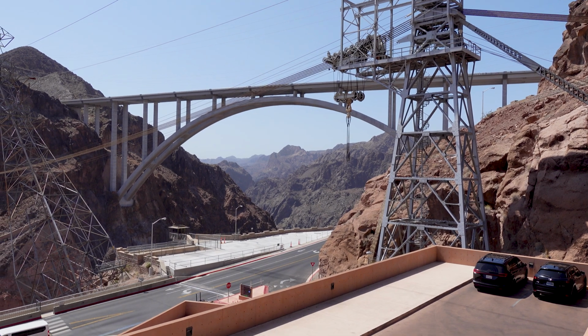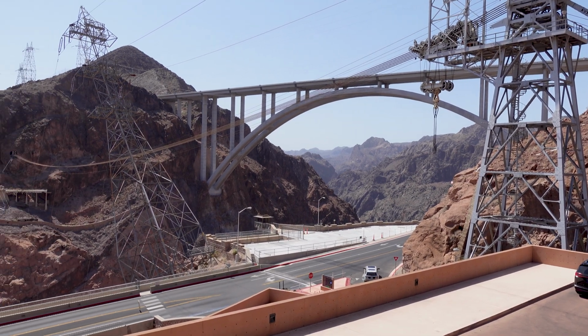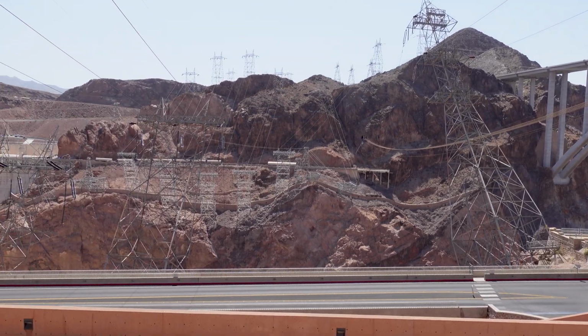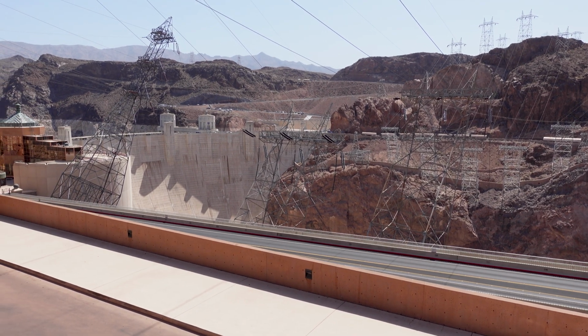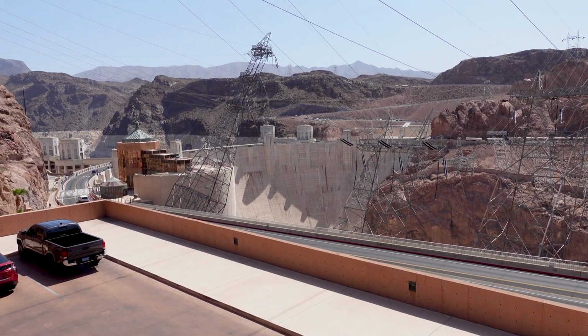All right, we're looking into Black Canyon, the location of Hoover Dam. Our first look from the parking structure of the dam that we just drove over. We're in Nevada, looking over at Arizona on the other side. There it is, folks, our first look at Hoover Dam.